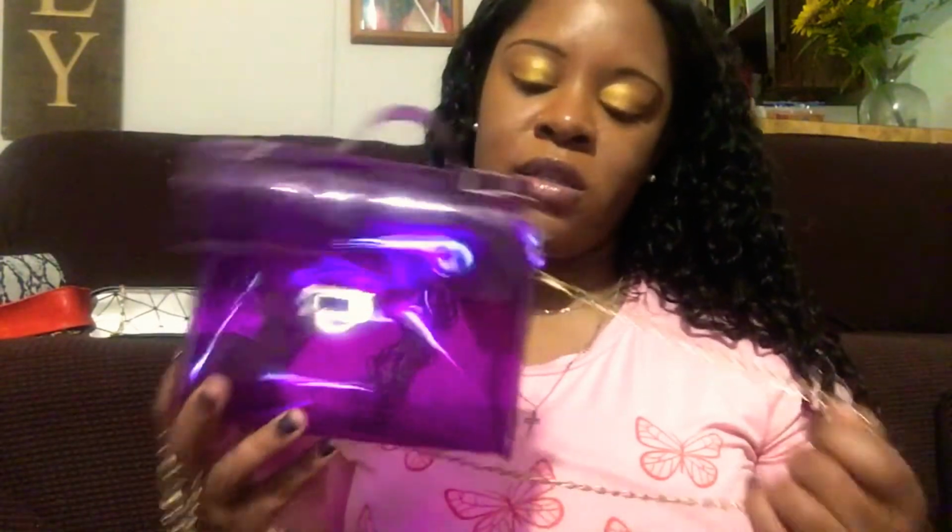So yeah, you guys, I'm not sure, did I show you guys? It looks like my Shein tag fell off, I guess, because it has been worn many a time. But yeah, it came from Shein. It's a clear purple bag. They have purple, blue, red, pink, white. They have a lot of different colors, you guys. So go jump on it.